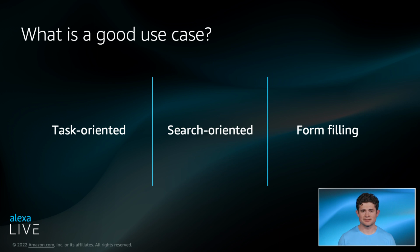The conversational benefits are biggest for specific types of skills. These can be lumped into 3 broad categories. The first are task-oriented. Task-oriented skills are skills where the user is trying to accomplish one or more tasks with voice. Second is search-oriented. Search-oriented skills are skills where the user is searching a catalog and asking questions about items in their search. And third is form-filling. Form-filling skills are skills or features where the user is filling out settings or other complex information via voice. Alexa Conversations makes these types of activities much less rigid than an equivalent approach with intents.